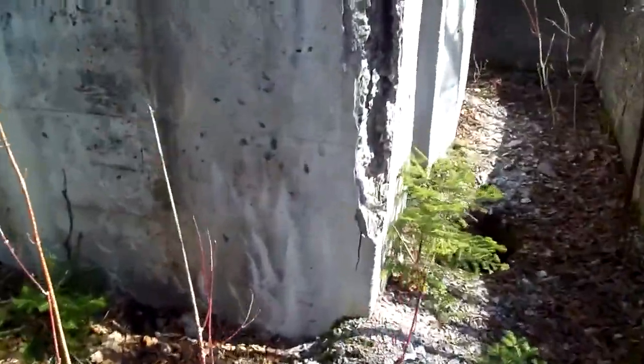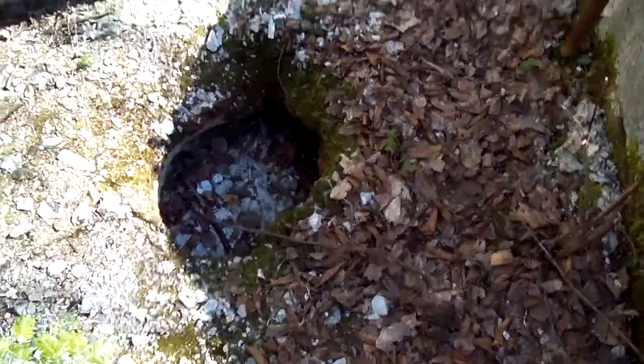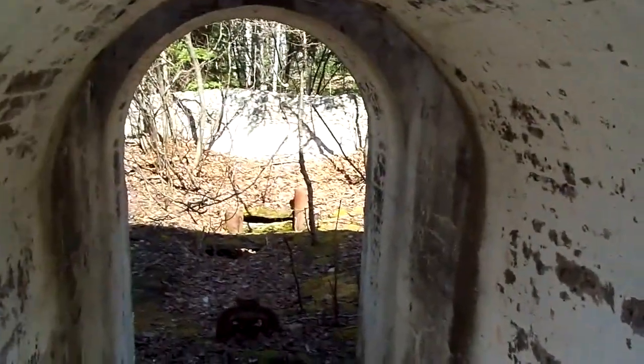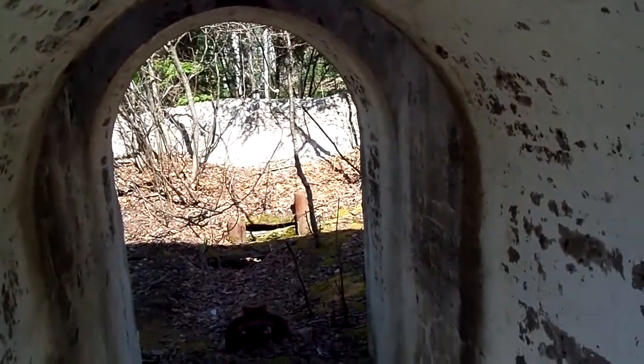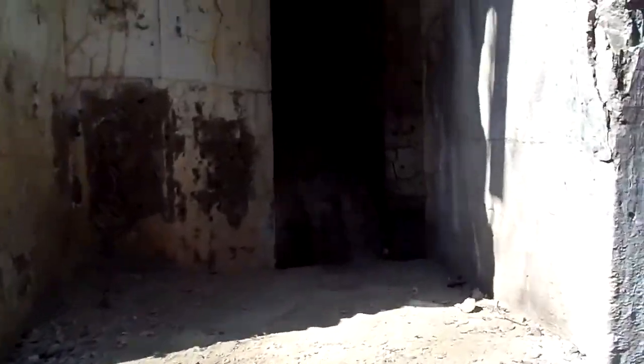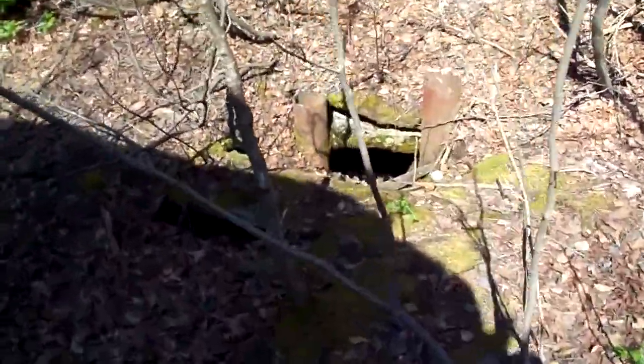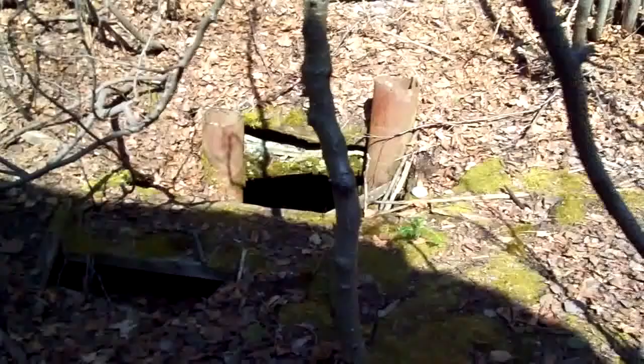Ooh, scary hole. Ooh. Anywhere around these things where you got holes, they're probably scary stuff. Ooh, not walking in there. Wow, look at that. Big operation, whatever the heck it is. Ooh, scary. Scary passageways.